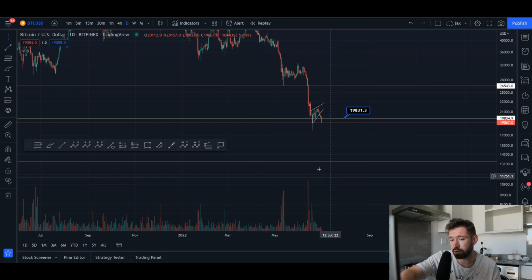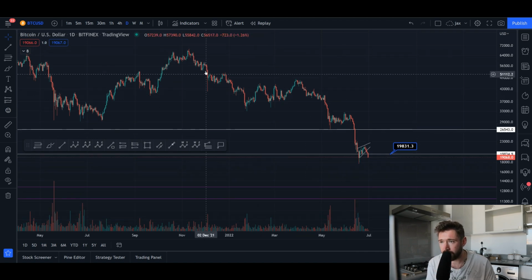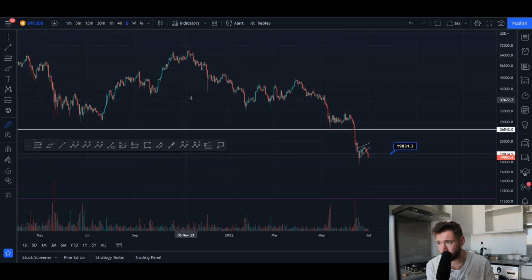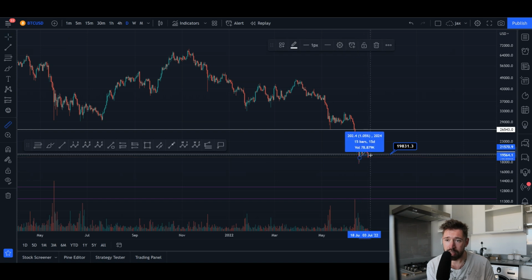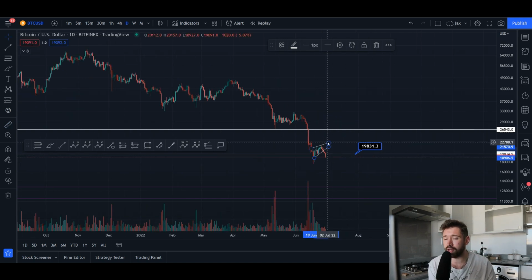Now we are heading towards the first week of July, and we've been talking about this fractal right here where we wicked down. We had 26 days of consolidation, just as we did right here. We wicked down, we had 26 days of consolidation, and then we had about 14 days of consolidation. Let's measure it one more time here. If we go from the bottom here and stretch it out to 14 days, you're looking at about July 3rd, July 4th. So we're very close. We're only a few days away from that date.